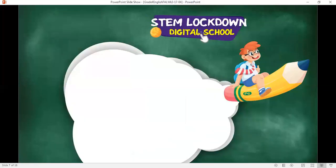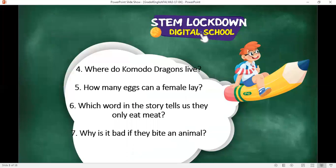So let's have a look at these questions. So number 4, where do Komodo dragons live? Number 5, how many eggs can a female lay? Number 6, which word in the story tells us they only eat meat? And number 7, why is it bad if they bite an animal? So quickly think of those answers, and then we can look at them together.